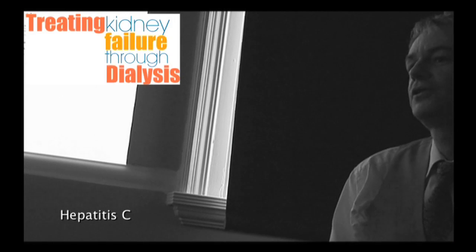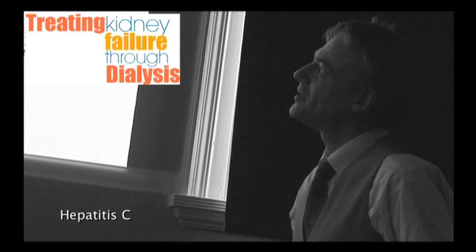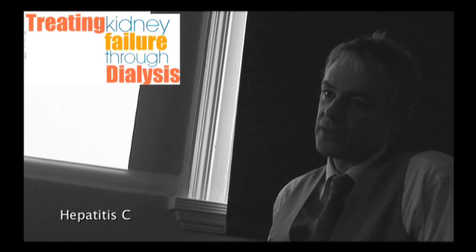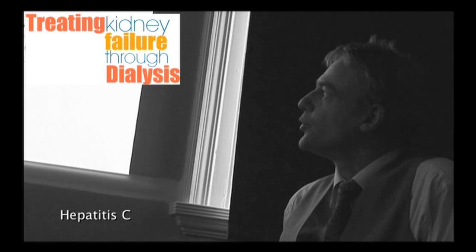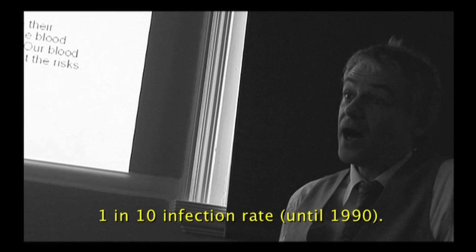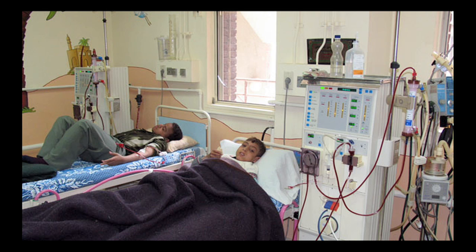Dialysis is a far larger disaster than a lot of people realise. There are 35,000 people using dialysis on an annual basis in the UK. Infection levels at least 1 in 10 and maybe higher up until 1990.